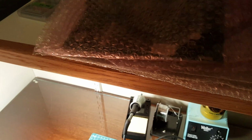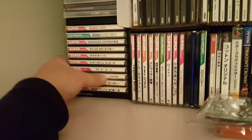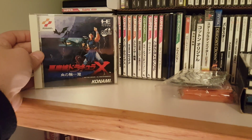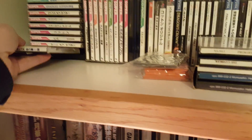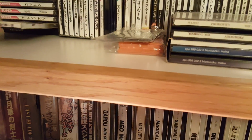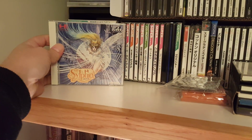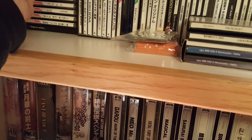And then this one, not sure which one that is. I think that's probably my Mushihimesama board. And that's that. But yeah, again, I've got some nice Super CDs here. I've got my legit Drac X. My legit Sylphia, which I bought in New York City, not from Germany.